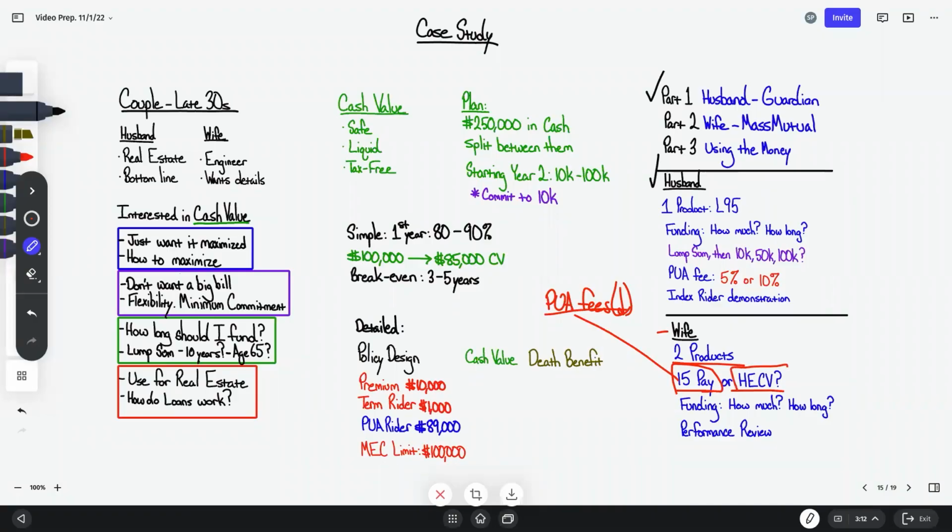Now, their high early cash value product is great for strong year one cash values. In addition to that, with the high early cash value product, I can pay into it up until the age of 85. Guess how long you can pay into a 15 pay policy? Premiums are due for a maximum of 15 years.